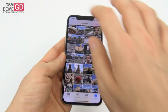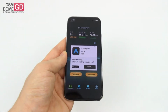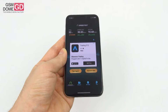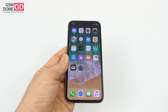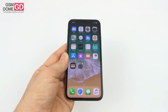Did a bunch of speed tests and they're not very impressive, but I'm blaming that more on the carrier, which is quite stressed at this time of the year. So on Wi-Fi, 68 megabits downloads, 72 uploads and a good ping. And on 4G 30 and 10, once again, I'm in a more edge urban area, so that's the cause of the speed. Now if you want to talk about the software experience, I'm going to have to focus on Face ID for once and almost the Animoji.